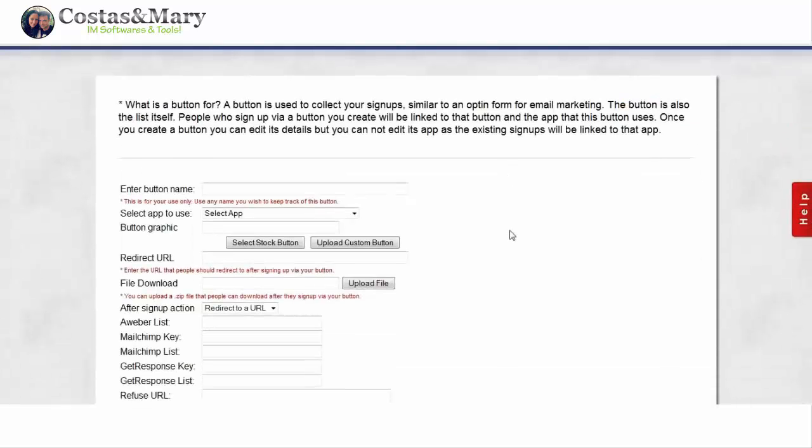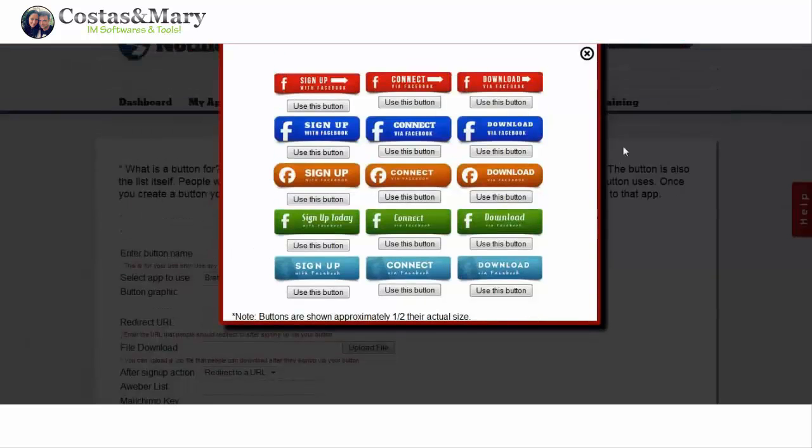Now when we create our button, we have a couple of options. The first is going to be to enter the name of the button, and this is for our reference only, just so we can remember what the list that we build with this button is for. The second option is it's going to ask us which Facebook app we want to use. Now I've already set up my Facebook app, so I'll just select my test app. Finally, we're going to be asked what kind of graphic we want. Now we can upload our own sign up graphic, or if we don't have one, we can use one of the stock graphics that we provide. I will select one of the stock ones.